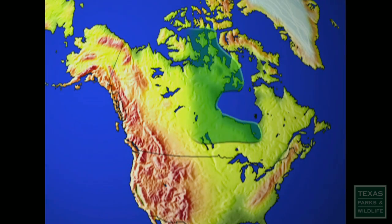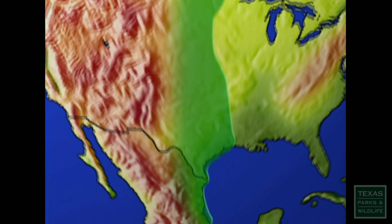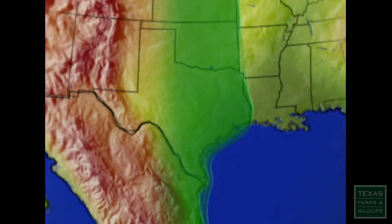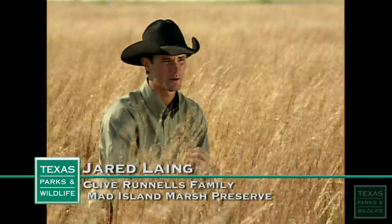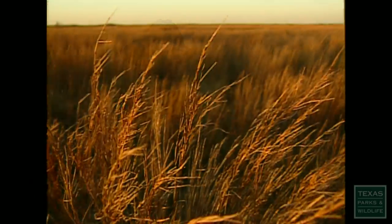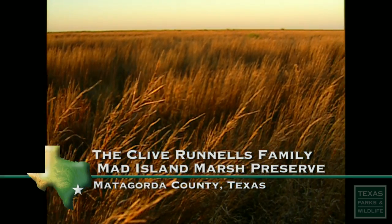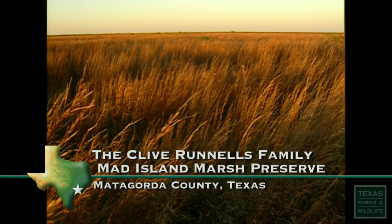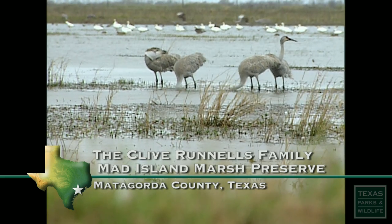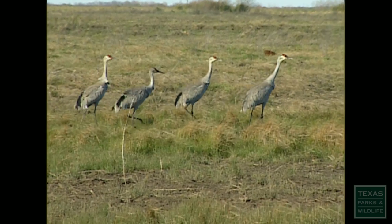As part of the winter migration, a Gulf Coast group of sandhills skip the Panhandle and head for the coasts of Mexico and Texas. And a large percentage of those that stop on the Texas coast winter here on these coastal prairies and ag fields and coastal marshes surrounding this area. This area is the Clive Runnels family Mad Island Marsh Preserve. Operated by the Nature Conservancy, this refuge is a one-stop roosting spot with coastal prairie, rice fields, marshes, and ponds.